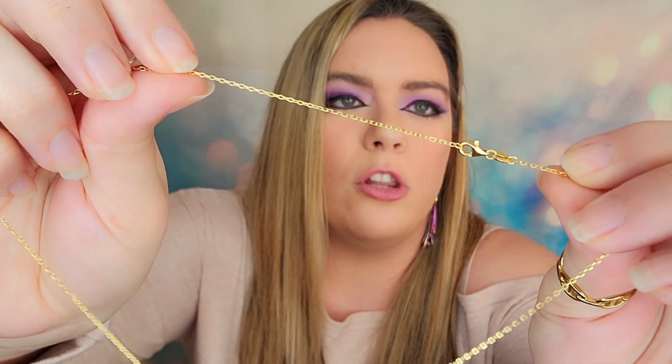So this is what it will look like here. There's not really an extender on this particular necklace. It's cute. I like this one.